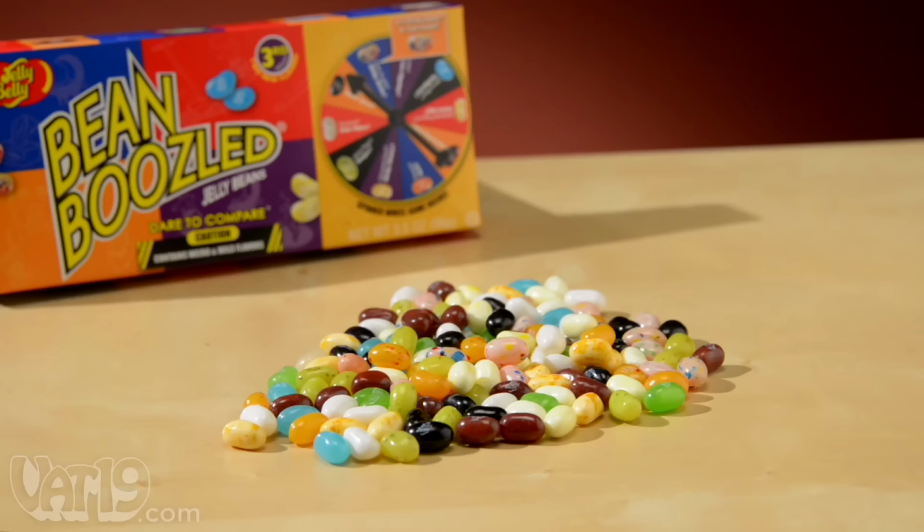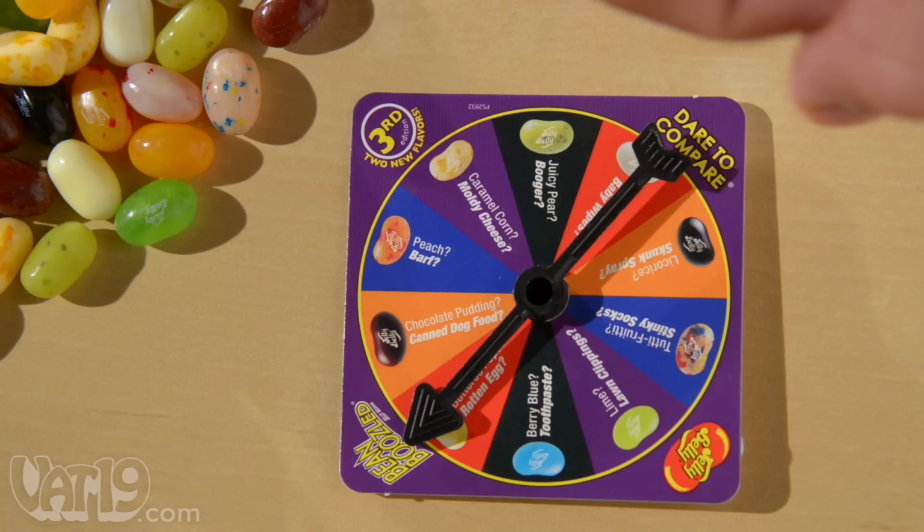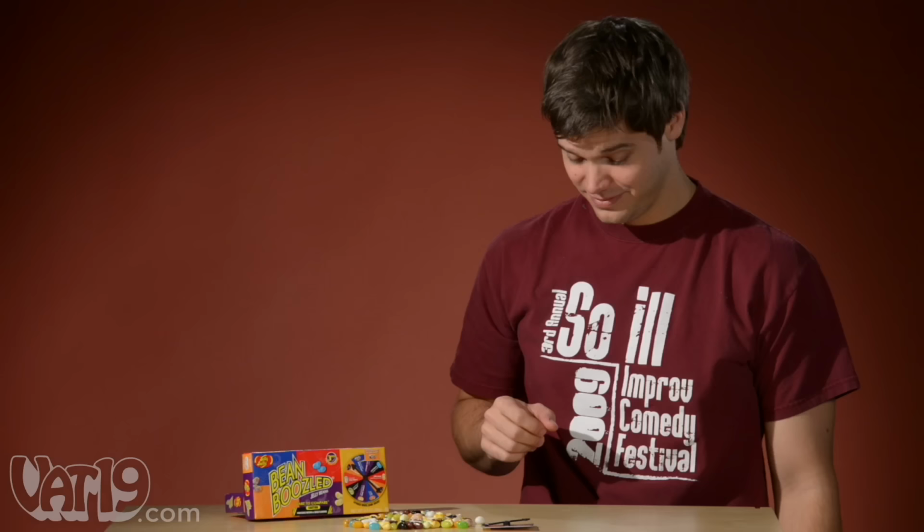Made in the USA, Bean Boozled includes about 90 Jelly Bellies and a spinner to help you decide which flavor to sample. Now sit back and watch Vat19 employees play Bean Boozled for real.